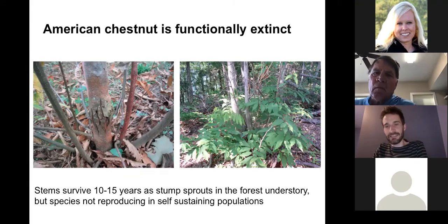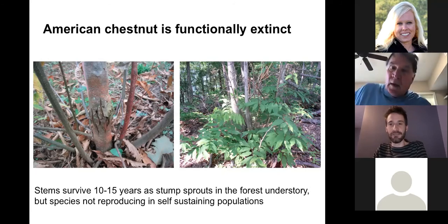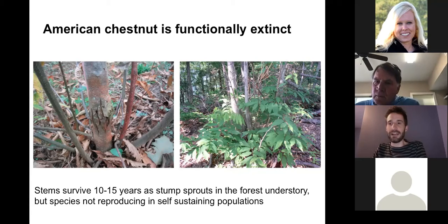It gets the blight, and the blight attacks the stem. It goes down into the bark of the tree, and it basically strangles the tree, so it's not able to conduct water up to the leaves. Luckily, the nut is able to sprout from the roots. So what we have now, if you walk around and identify these trees, is a lot of trees that grow up from root sprouts, but they have these dead stems. And so they're stuck in this cycle of living as root sprouts, but never making it to the top of the canopy.